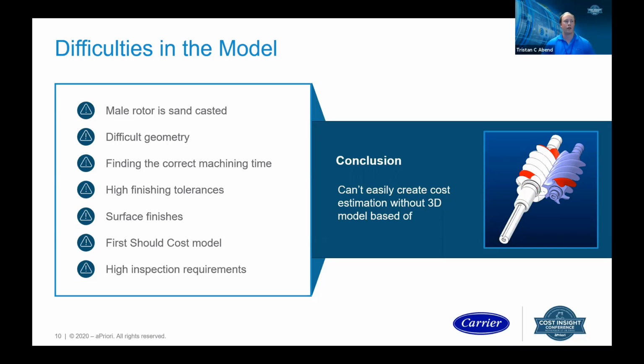Lastly, you have to look at the fact that this is our first should cost model that we've ever had on these rotors. So we don't really have a lot of backup data to go back to and incorporate into this model. Because of that, there's really no way for us to do a cost estimation on these without a 3D model. So, well, that is what brought us to aPriori.